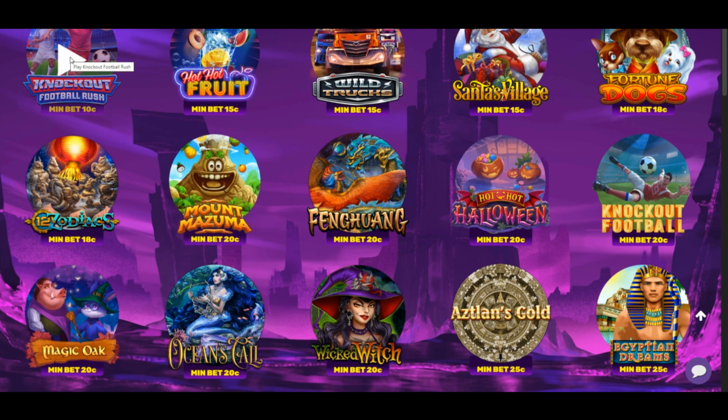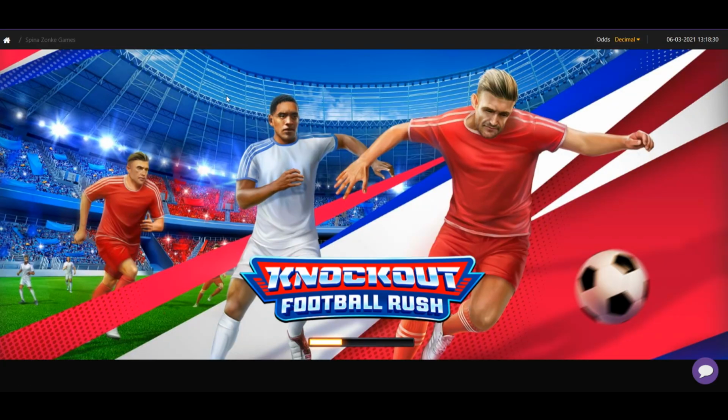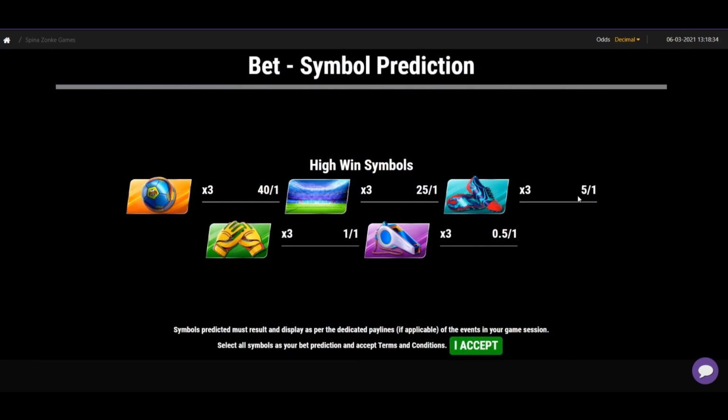So to get started, simply click the game that you want. It's going to load up into the game lobby. Kind of looks like a bit of a knockoff Beckham there. And when the game starts, you're going to get your payout symbols, your pay table. And this explains what you need to win.